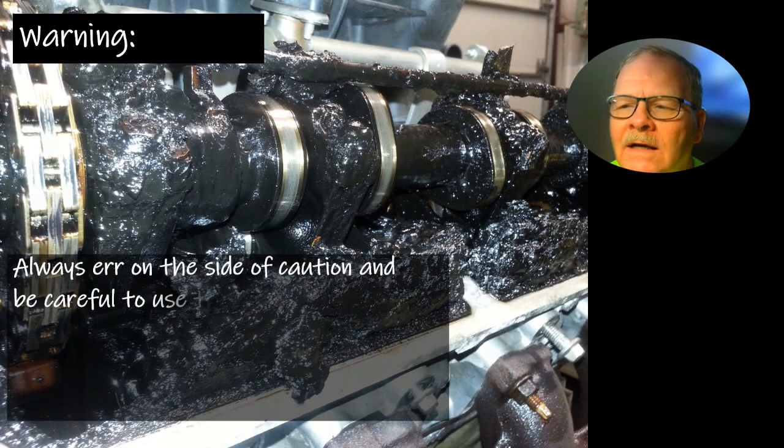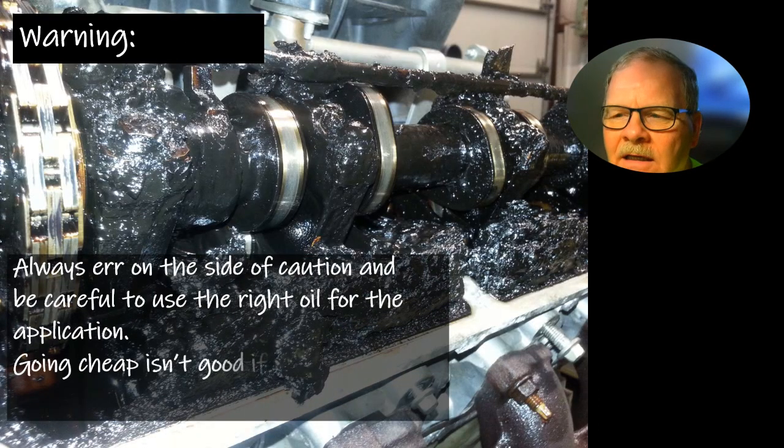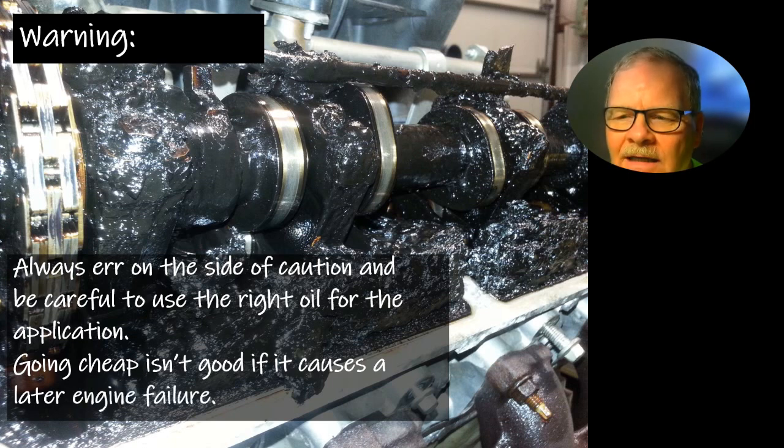Now, always err on the side of caution and be careful to use the right oil for the application. Going cheap is not good if it causes an engine failure. Of course, like I said before, other things can cause engine failures too, so be aware of that. Like running the engine too cold and that kind of thing, and frequent short trips, etc. PCV system not working right. There's just a myriad of things.